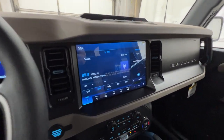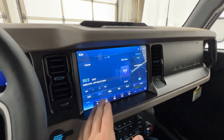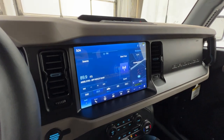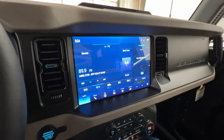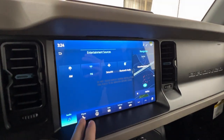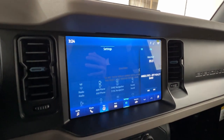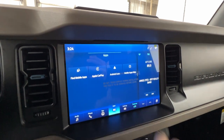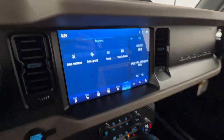And in the middle, we do have the Sync 4 12-inch display. This is included on High package and above, so that includes the Lux package. So we have the larger 12-inch display, very high resolution, very nice screen here. We do have the SiriusXM satellite radio and Bluetooth, all your phone settings, you have navigation, and also the wireless Apple CarPlay and Android Auto. So wireless connection, much better than having to plug in your phone. And then zone lighting, all your towing stuff right there.